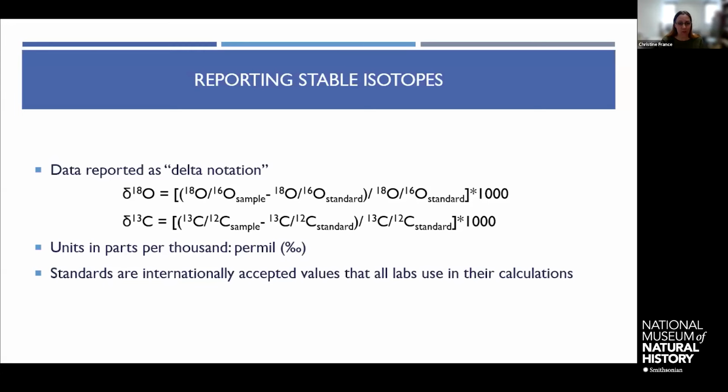This is a way to express the ratio of the heavy to the light isotope. We always talk in terms of ratios, as I have been talking throughout this conversation this morning. We don't really worry too much about absolute counts. We care about that relationship between the heavy and the light. So we're going to take that ratio in our sample.